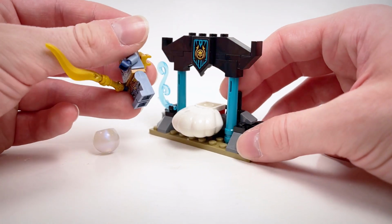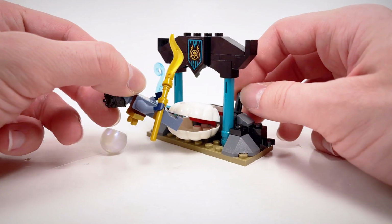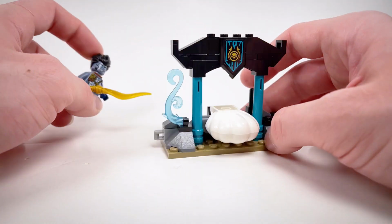It's pretty basic, but it does add some nice play value to the set, and also I guess it could capture some unsuspecting characters who get too close here. Maybe not the most effective trap, but it's pretty cool regardless.